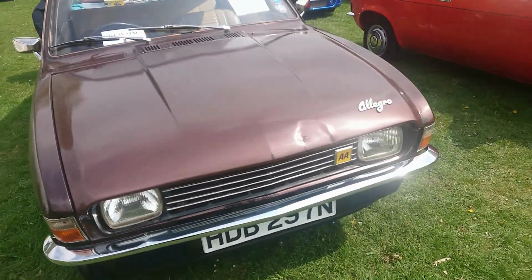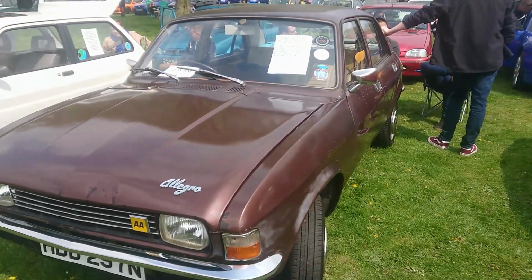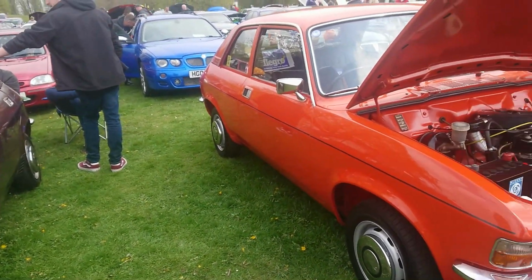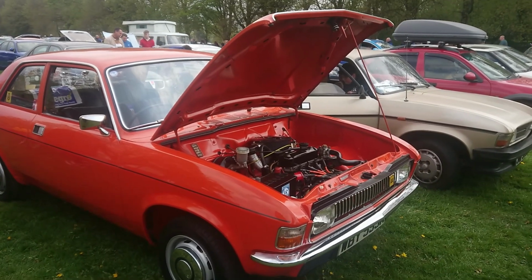1975 Austin Allegro 1100 Deluxe. This belongs to Mr. Dan Cho, who bought it for £450. I knew we'd find it, viewers.